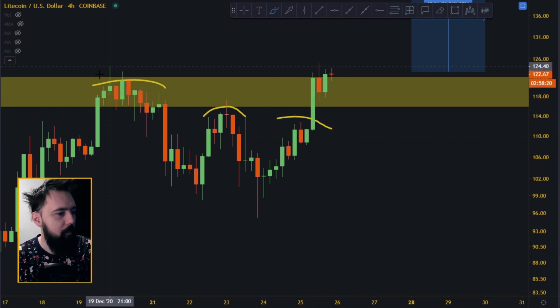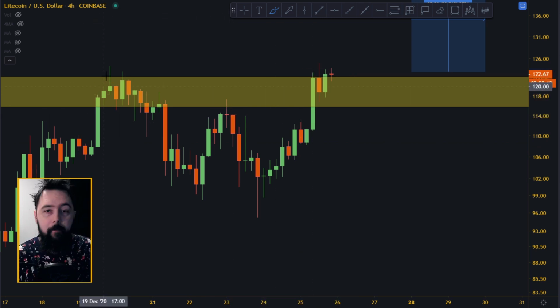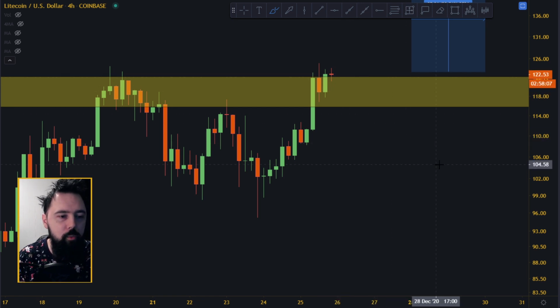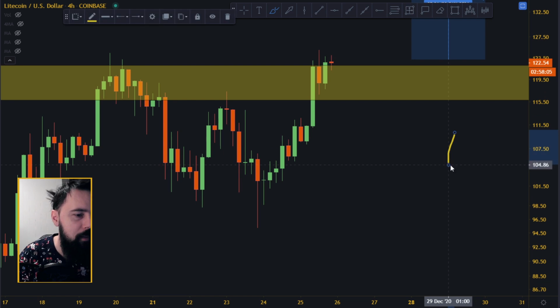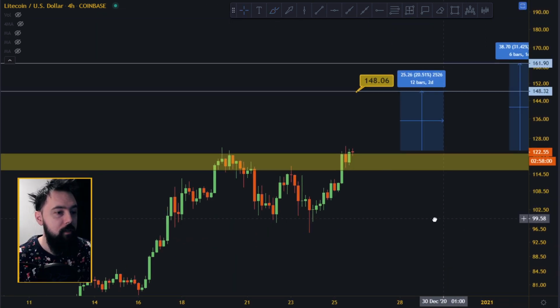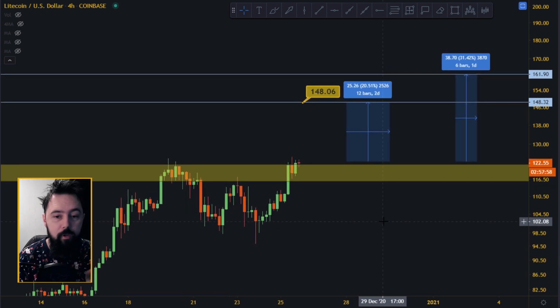Litecoin is in an uptrend, and Bitcoin Cash is not. And a lot of other altcoins are right now still not in an uptrend, but Litecoin is. That's why I'm talking about Litecoin, because I think it is breaking and holding this 122 resistance, above the 122 resistance. So it looks really nice. And that's what I got for you today for Litecoin.